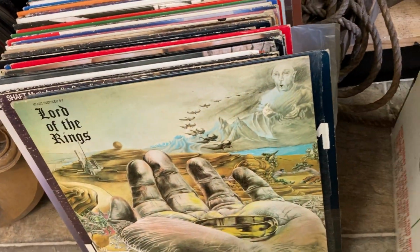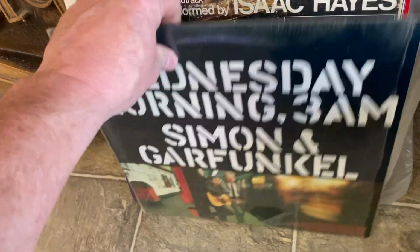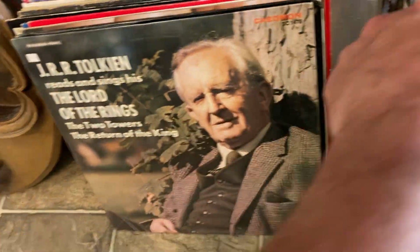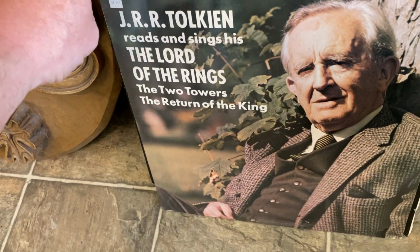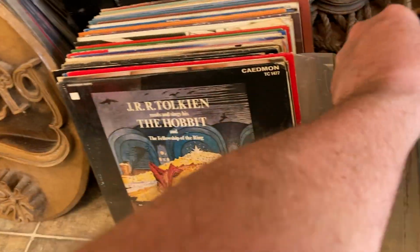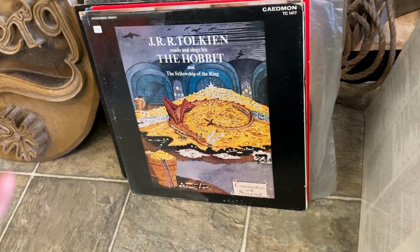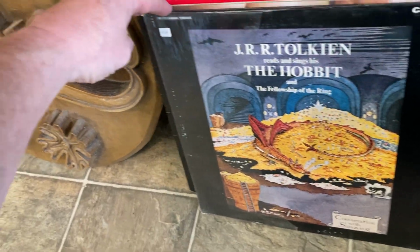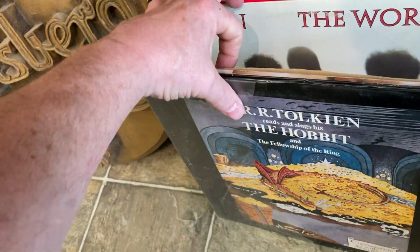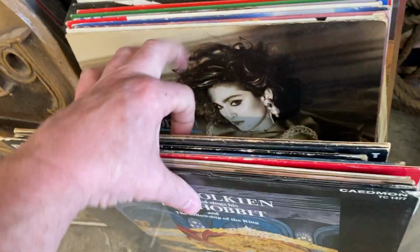Now, the best thing out of here actually would be, these Lord of the Rings ones are okay on their own. But somewhere in here, there it is. I've got Tolkien Reads and Sings Lord of the Rings, and it's still sealed. Like anything else, vintage sealed stuff just commands higher prices. So again, nice pickup there. And I didn't have to pay too much. I think it was like $4 or $5 a record, not even.